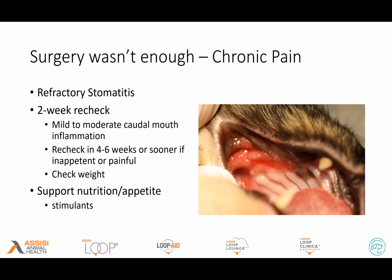What they have found is using anticonvulsant medication, and most of these cats will respond to phenobarbital if it's really severe. Certainly, since we know gabapentin was originally used as an anticonvulsant, if gabapentin at lower doses is enough for milder cases, that may be sufficient. But remember, on these cats, phenobarbital might be necessary.